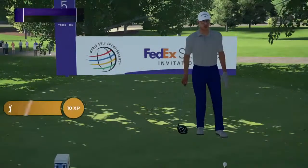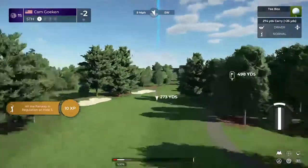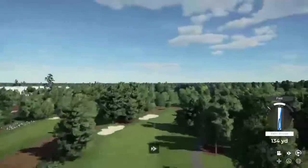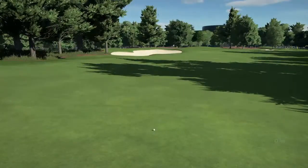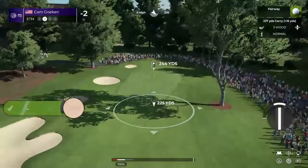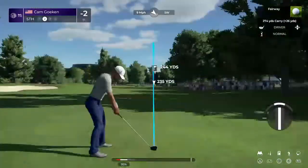The fifth at TPC Southwind is a long par 4 measuring 485 yards. It requires a good strong drive to avoid the bunker on the left and then an accurate approach into this green. This looks to be heading for the cut stuff. Four victories so far this season. Ooh.